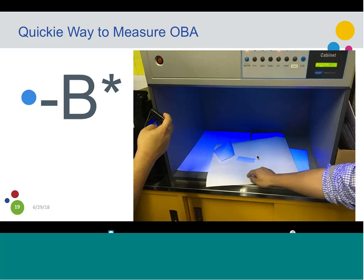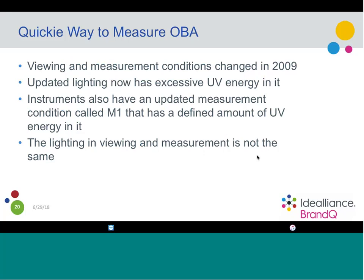The other complicating factor is the lighting. The viewing condition that we have is not the same in our viewing and our measurement. Don Hudson had done some calculations, and he had basically come up with about a 3 delta U difference between the light source in our instruments and the light source in our viewing. So that's another complication. Even though they both have UV energy, they're not exactly the same, so that causes a little bit of an issue as well. So that same thing for us begins to give us an issue.